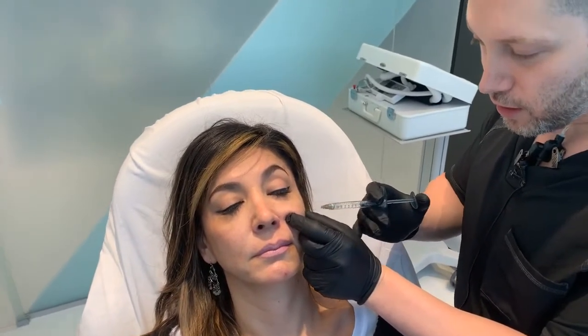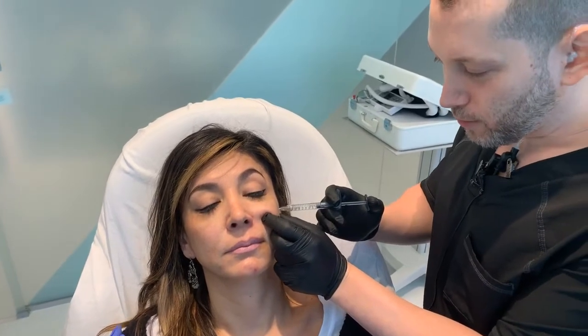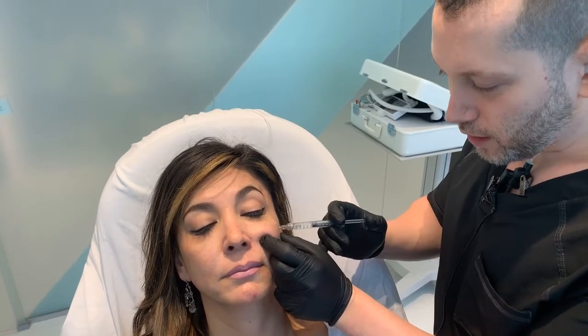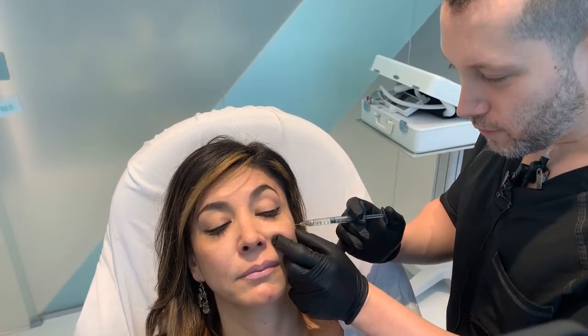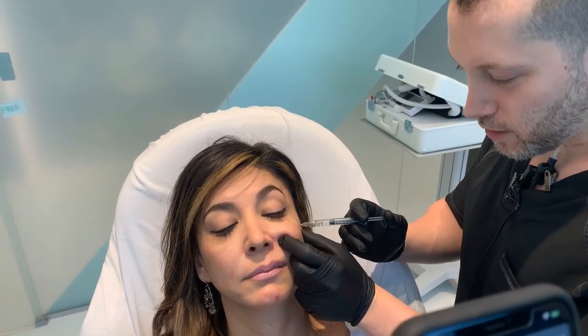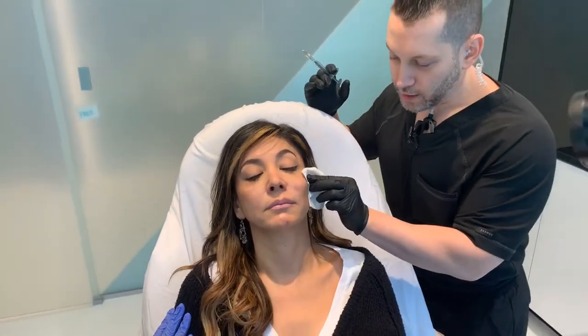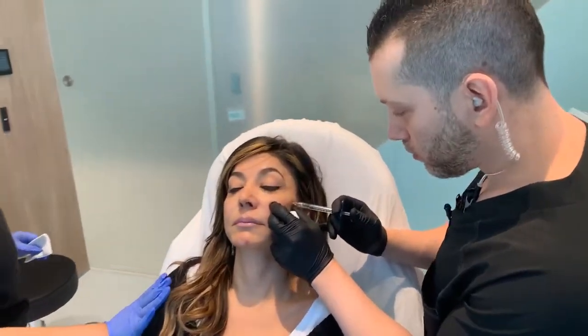So what we're doing in our first injection is we're going right to the apple of the cheek and giving a little bit of a lift. You can see that projection, even that very small amount. And being really gentle and slow. I do my little vibration to help reduce pain. And again, just a little bit injected. And this is a Dermal Ultra Plus because it is a nice lifting capacity. And that overall enhances, just that alone right there, gives some enhancement to the cheekbone and the overall lifting in the fold.